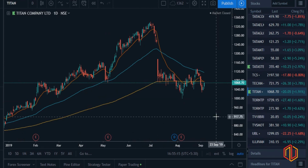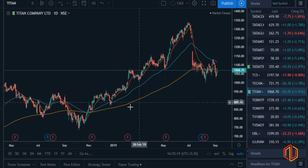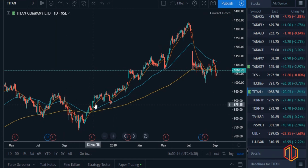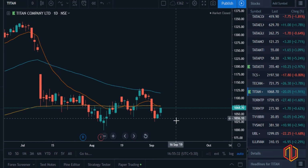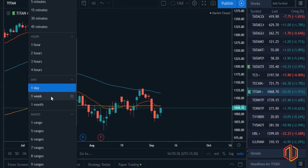Now, when price starts to consolidate at the 200-day moving average, this is the time when markets give you the best move. For example, here if you see, it was consolidating here, and then finally the breakout happened and went for a big move. So keep an eye on Titan. Once you have a breakout of this level with a body dominating close or a strong reversal candlestick pattern here, then we have a strong signal to buy.